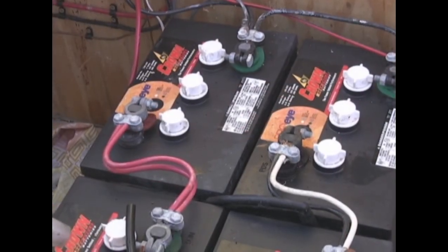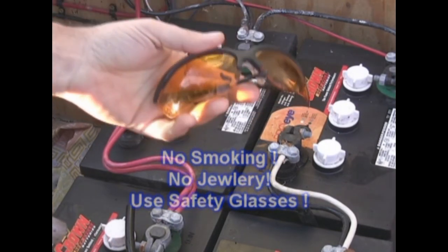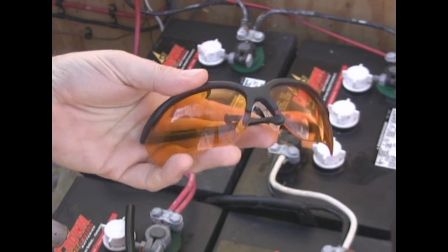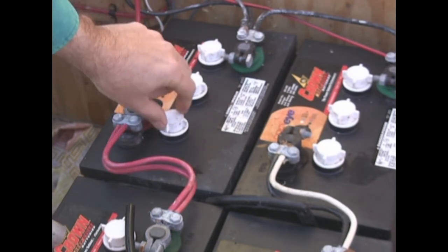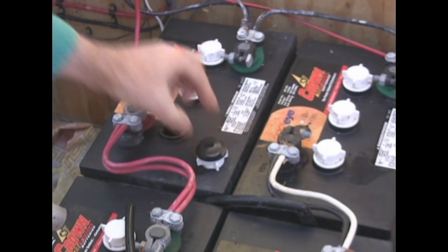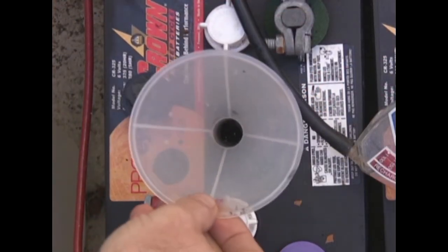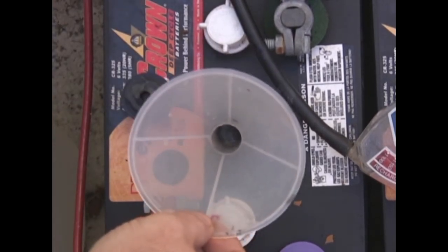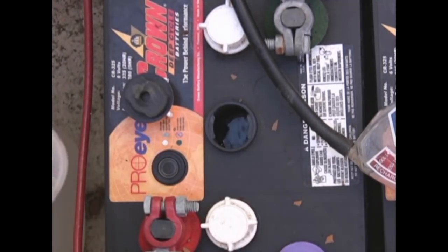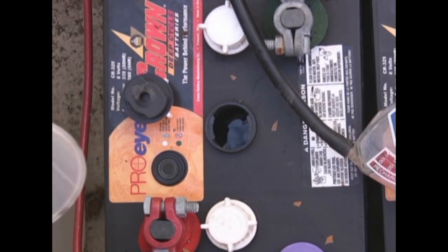Now remember not to have any open flame, no smoking around batteries, and of course wear your safety glasses. If you do not wear safety glasses, you are asking for trouble. Full coverage safety glasses. Then remove the caps of your batteries one at a time and check the electrolyte level. Go ahead and put your funnel in. Be sure there is no dirt getting into the opening whatsoever, and put small amounts of distilled water in and recheck the level. The capacity should be fairly large, so it's not that easy to overfill it. But the idea is to check it often and get it filled exactly correct.